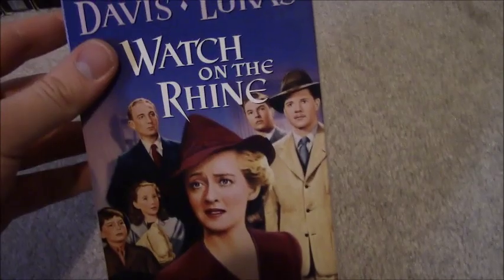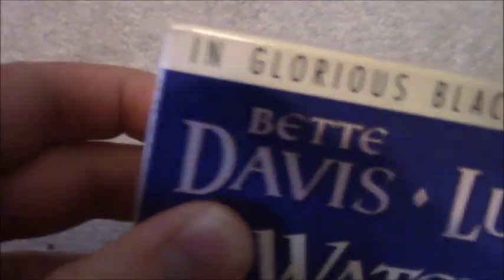I also got another Bette Davis movie on VHS, and this one's an Inglorious Black and White tape. This one is Watch on the Rhine, with Bette Davis and Paul Lukas. Inglorious Black and White, like I said. This is actually based on a Broadway show. 1943 film, new 1971. This is a 1991 VHS. MGM tape co-produced by Turner Entertainment.